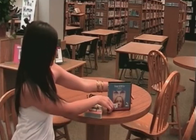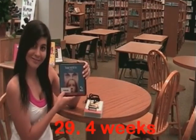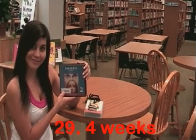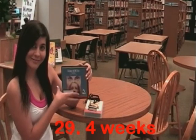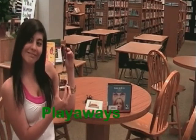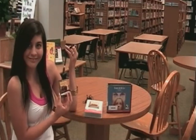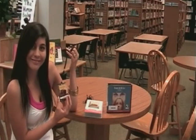Cool. After Georgette got the sleeve, she brought it to the front desk, and Mrs. Sullivan gave her the actual CDs. She could check these out for 4 weeks. Also, we have something called playaways. Playaways are just like iPods. They can also be checked out for 4 weeks. So there are a couple of ways that you can check out audiobooks in the Reedley High School Library.